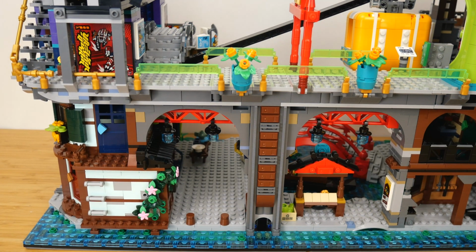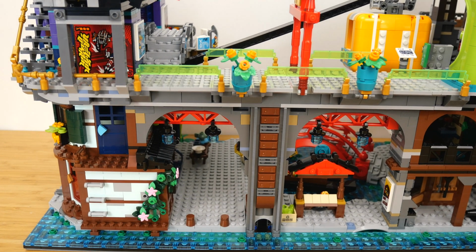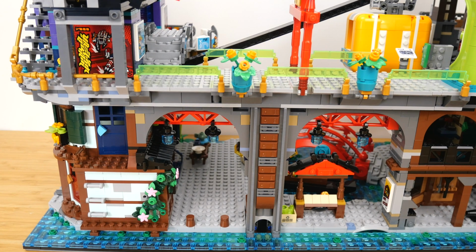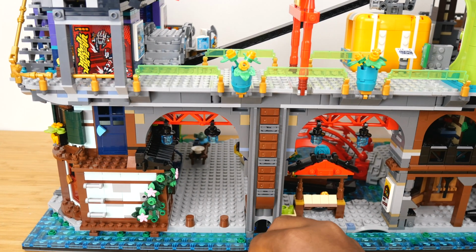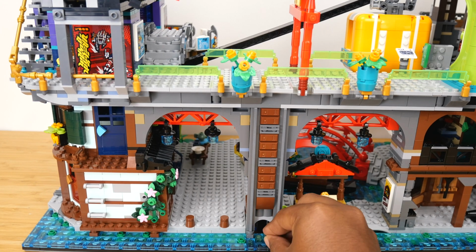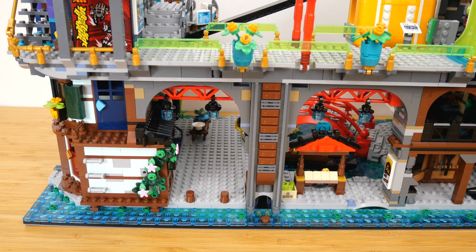So now it's time for the pièce de résistance of the entire set. You need to flush the toilet. So I'm going to go ahead and push the flush inside, and it travels through the drain pipe and it comes right out the bottom, except only one piece of poop came out, so I don't know where the other one is. But yes, it does come out into the waterways of Ninjago City.